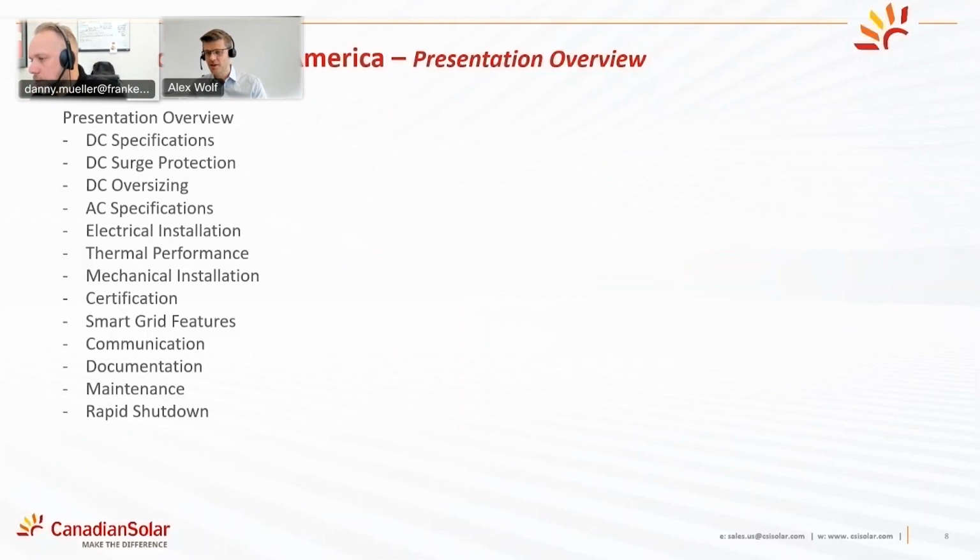Very special and very important for the Canadian market, changing certification requirements and how the inverter is compliant with that. Smart grid features that are also related to that new certification. How the system in the field will communicate to your SCADA or your monitoring system. Documentation requirements, what is all there to make your life easy with your engineering company. And then at the end, we talk about maintenance, what you typically should do with such a high power product, and how we can use it on commercial rooftop when it comes to rapid shutdown and rapid shutdown requirements.